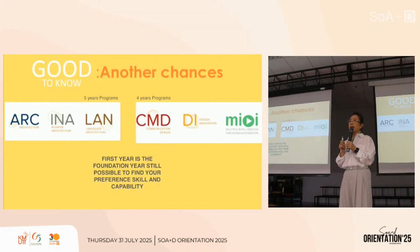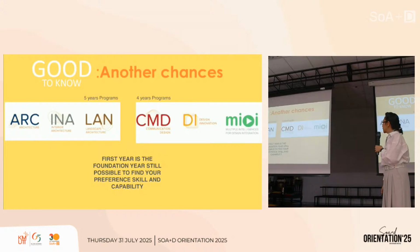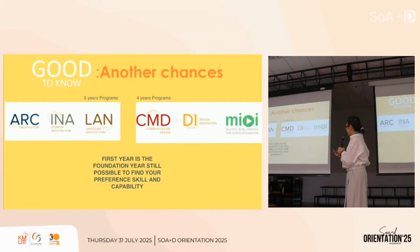This way, the first year is a lot better than the second and third year. But if you discover that you fit with something else within the school, you still can transfer to other programs as well. And just like I said, the 5-year programs are architecture, interior architecture, and landscape architecture. And the 4-year programs are communication design, design innovation, and MIDI. It's a long name. MIDI stands for multiple intelligences for design integration.